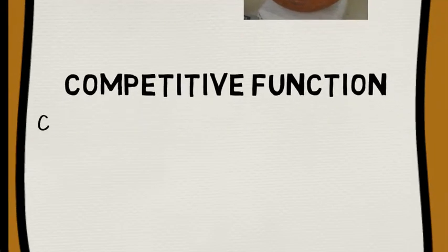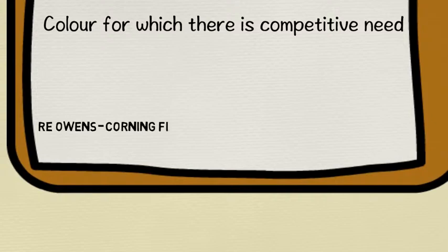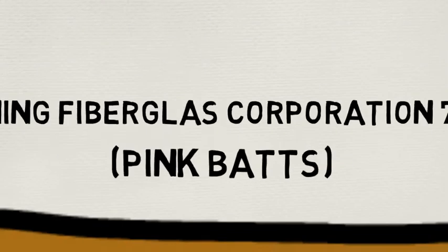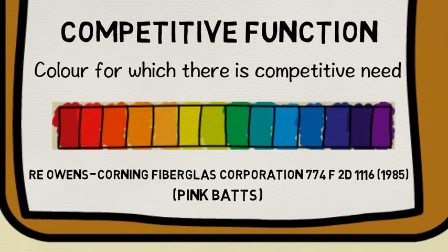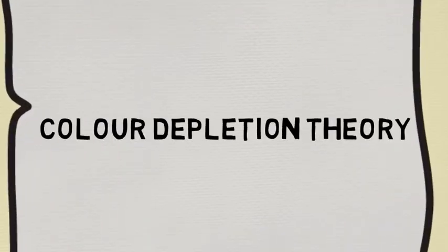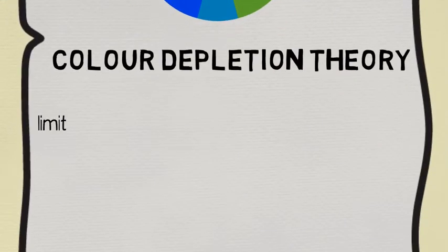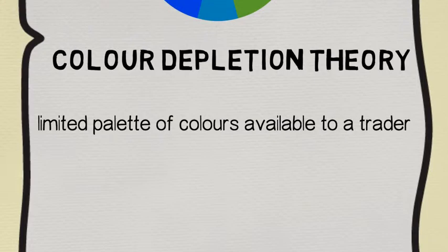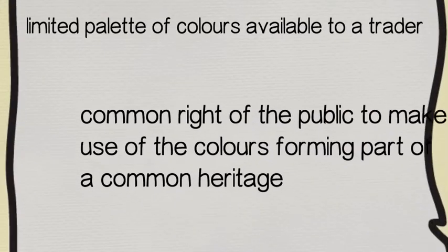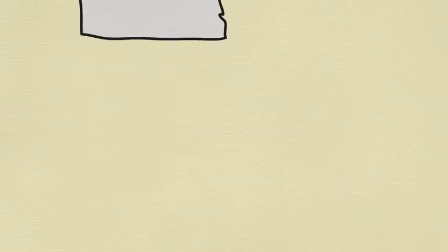Justice Mansfield considered the pink bats case. In circumstances where there is a proven competitive need for colours to remain available, it is not an unreasonable restriction on the acquisition of trademark rights to preclude the granting of a monopoly in a colour applied to goods. The colour depletion theory was also considered here. There is a limited range of colours to choose from, and this range becomes reduced through registration of a colour. The court is reluctant to award monopoly over every registered colour as it deprives other traders of similar goods of the common right to make honest use of colours forming part of the common heritage.